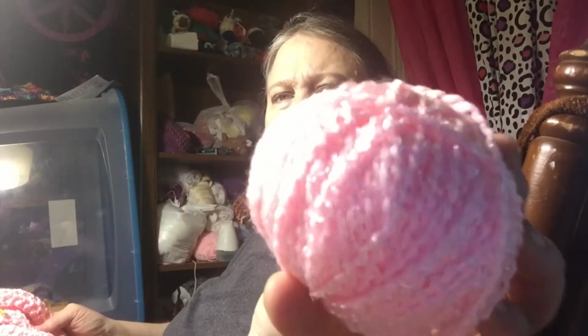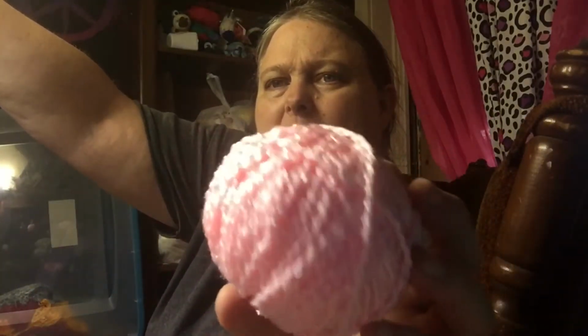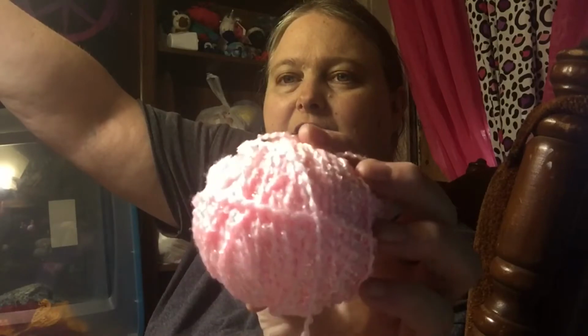But this yarn, I don't know if you can see, let me, it's a little better. It's got a little bit of a shiny to it. There's like a little white metallic thread that is going through it. I hope you can see that on the camera.